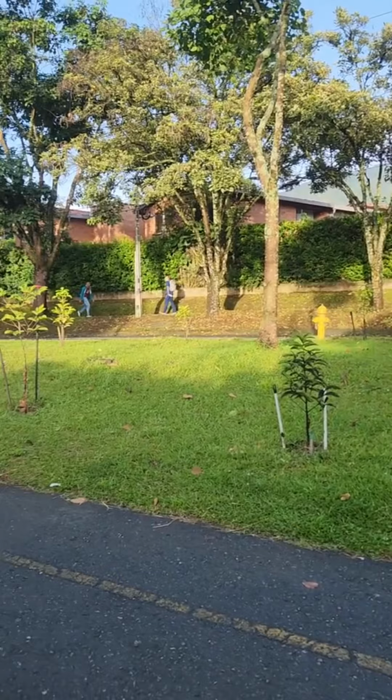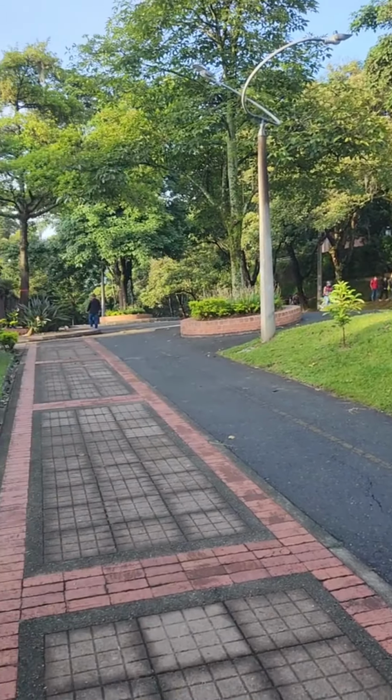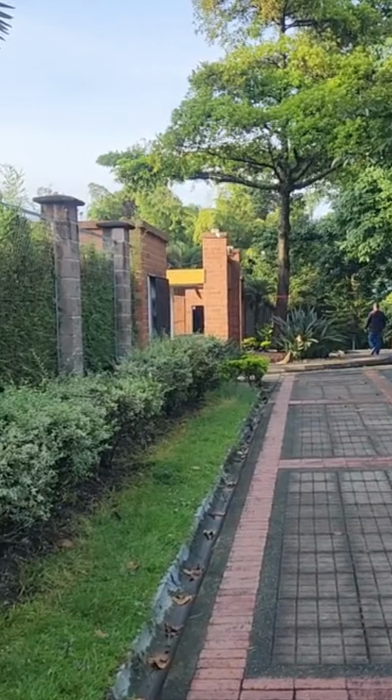So what can we see? This video is recorded from the sidewalk of a street, and we can see that the sidewalk is made of these distinctive pavers. There's a fence along the side of the walkway here, and we can see something that might be a sign on the fence, but I'm not really sure.